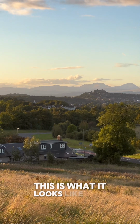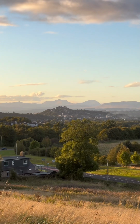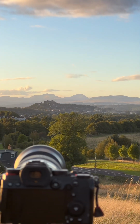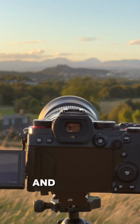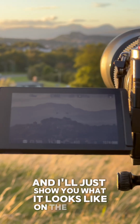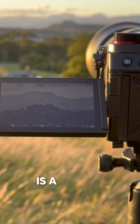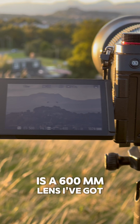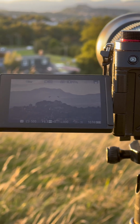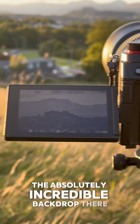This is what it looks like with the naked eye here on this hill. And I'll just show you what it looks like on the camera. This is a 600mm lens that I've got on a full frame camera. And you can see the absolutely incredible backdrop there.